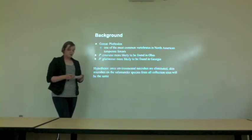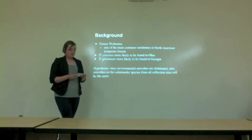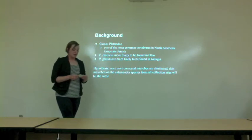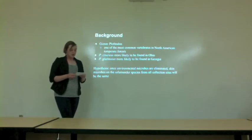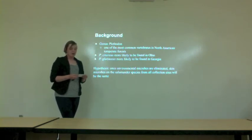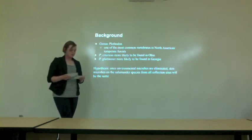In Georgia, we'll be collecting at Cloudland Canyon State Park in Rising Fawn, Georgia. This is 3,488 acres. And we'll also be looking at Pigeon Mountain in Lafayette, Georgia, which is 19,951 acres of land. We will specifically be looking at a cave site, a blue water hole, and a waterfall in Pigeon Mountain.